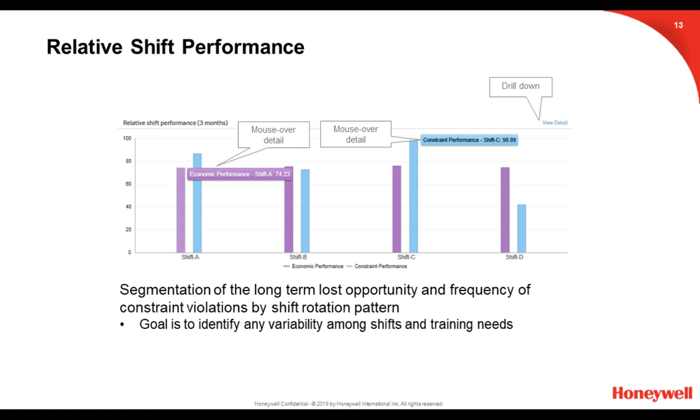We talked about training a little bit here. So here we had in the upper right-hand corner a longer-term trend, and we do think it needs to be longer-term around relative shift performance. So in this case, we're looking at 2 to 3 months of history, and we're looking at both economics and constraint performance. And it's really a relative value of how various shifts are doing here. So we might see that a particular shift is doing very well in maybe their limit management and really realizing excellent economic performance, perhaps at the expense of constraint performance or vice versa, etc.